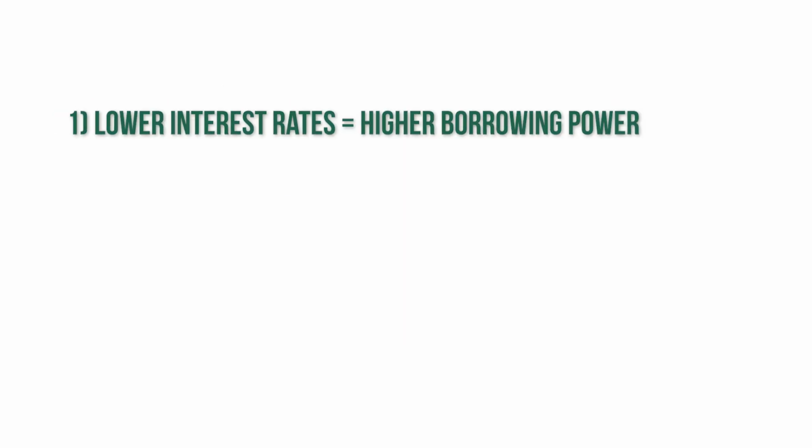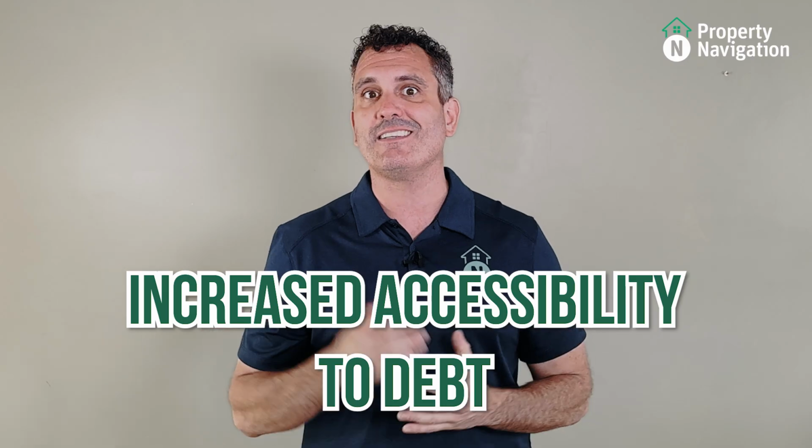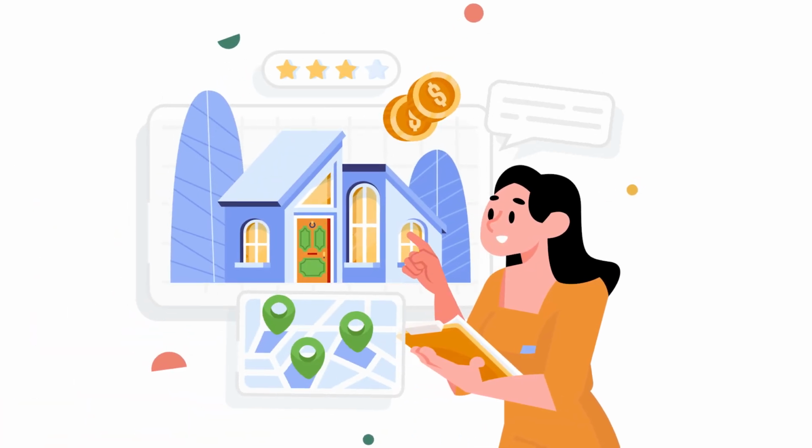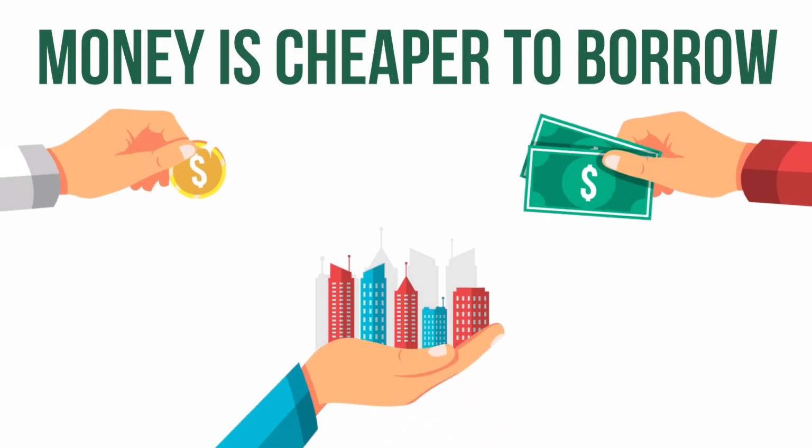Firstly, when central banks lower interest rates, this usually means an increased accessibility to debt, which means cheaper money borrowing for businesses and people. So the same person with the same income and savings can typically afford to spend more money on buying a property. Simply, the banks will lend them more money because money is cheaper to borrow.